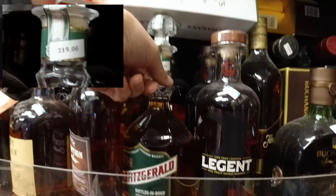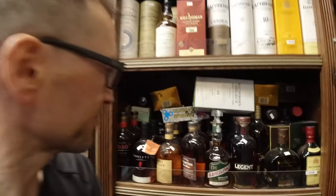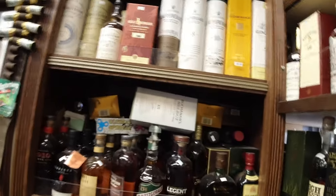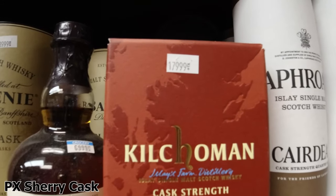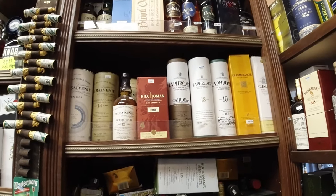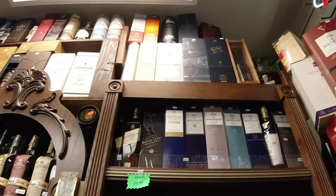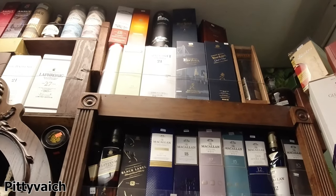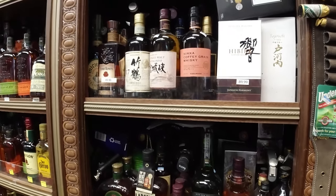Oh, look at that. There's an Old Fitzgerald, the 11 year. I was just watching a Liquor Hound review on the 13 year today. Said it was good. Nice single cask Kilchoman. Pittyvaich. Let's see, what else do we have? Four Roses, Michter's.